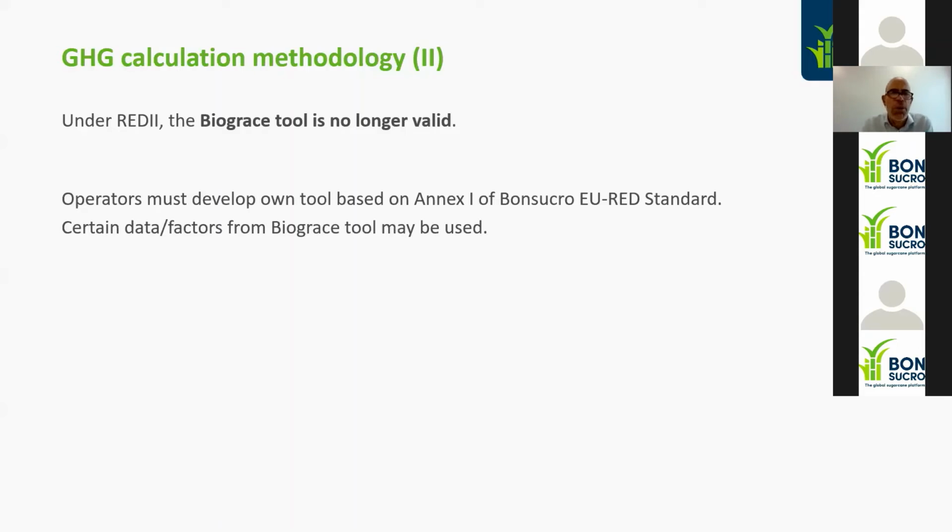Unfortunately, really unfortunately, the Biograce tool has not been updated to comply with RED 2 greenhouse gas calculation requirements, meaning that the Biograce tool does not comply with RED 2 requirements. And this means that the Biograce tool is no longer valid and can no longer be used. I've heard that there are no plans at this stage to update the Biograce tool to make it compliant with RED 2 requirements.